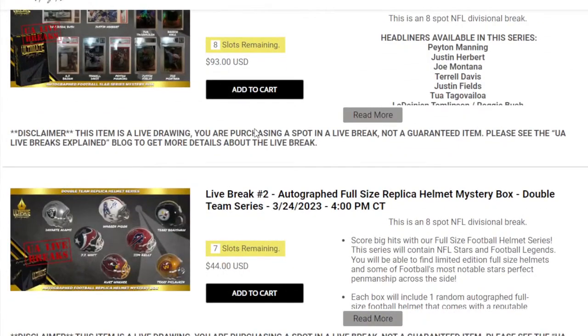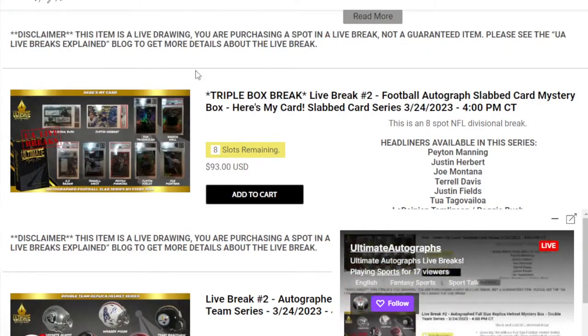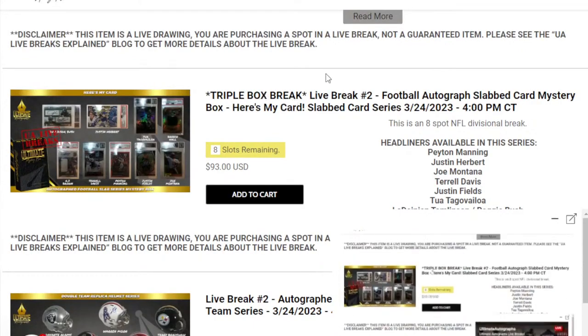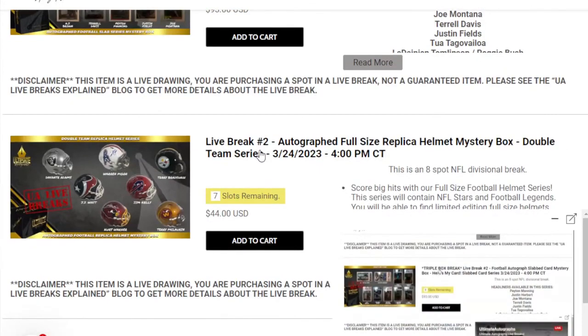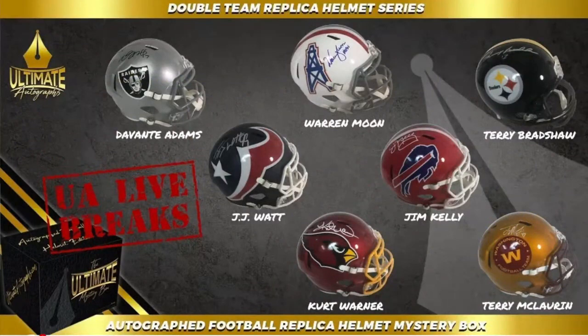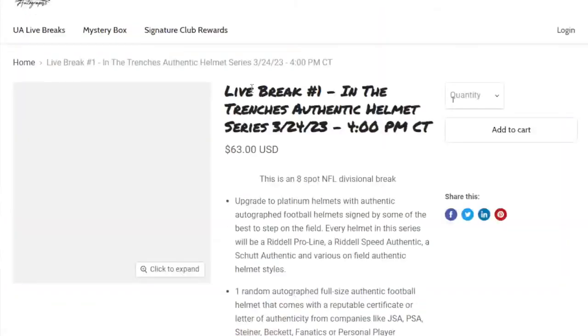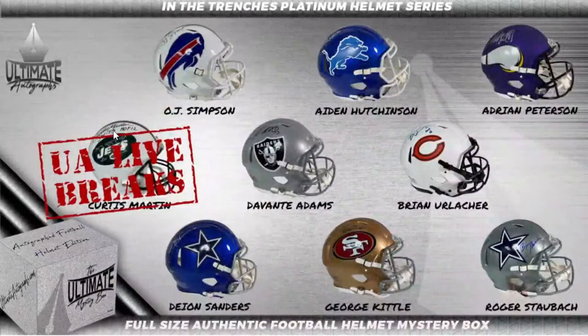We have 8 to go in the slab triple. Again, in a triple box break, you can win Peyton Manning, Terrell Davis, and Justin Herbert, all 3. 7 to go in double team reps. Still looking for Devontae Adams, league leader in receiving touchdowns this past season, and 4-time Super Bowl champion quarterback Terry Bradshaw. We got O.J. Simpson, former, how about this?